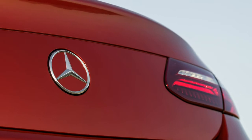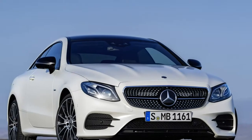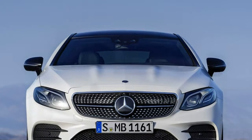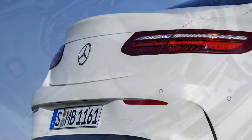Expect 258 horsepower for the former, 402 horsepower for the latter. For a car that could be forgiven for being a relaxed cruiser, the E-Class Coupe handles surprisingly well, particularly when specified with optional air suspension and 4MATIC all-wheel drive. With its blend of comfort, performance and composure, the E400 4MATIC is particularly satisfying, gripping strongly and displaying an unexpected agility on twisting roads.